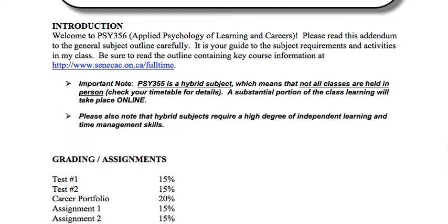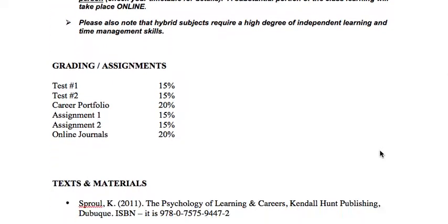To go over the course outline quickly, Psych 356 is the applied psychology of learning and career. So we're going to be talking about different psychological constructs that relate to learning as well as your future careers, and how you can apply that to increase what you're taking from college, your program, the course, etc.